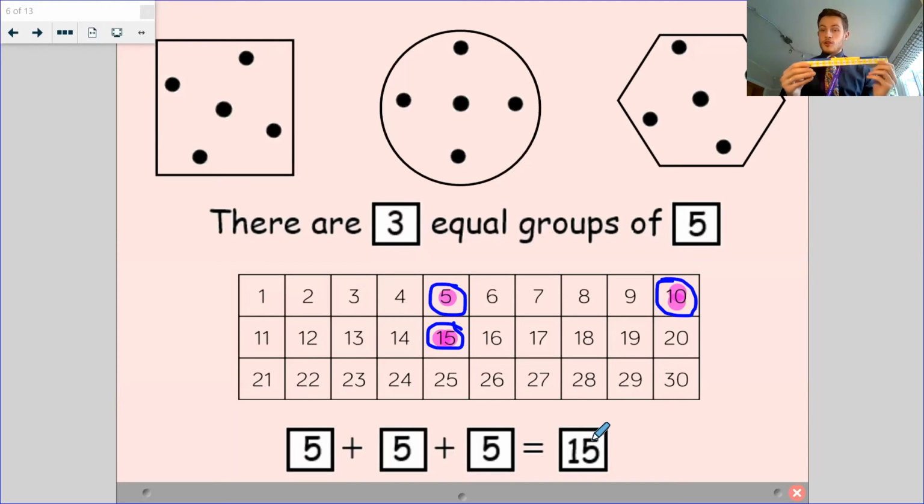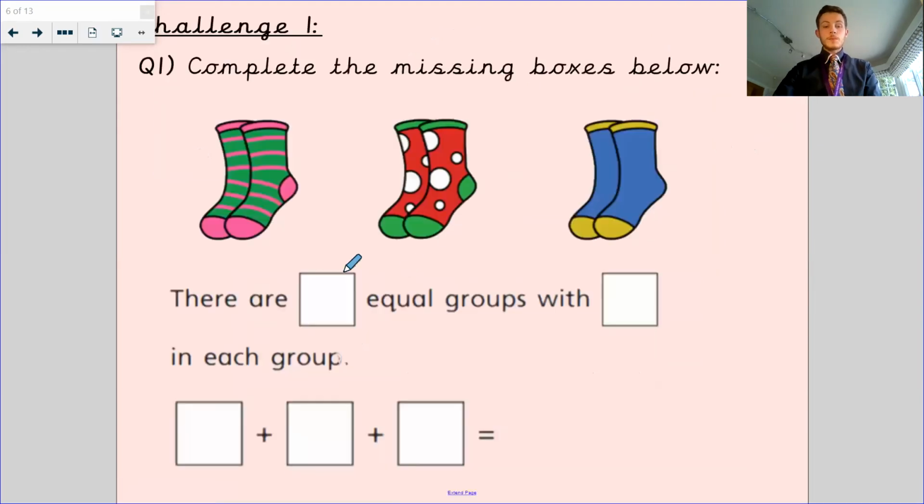You could do your jumps on your ruler, you could do your jumps in your head counting in 5s, you could do the jumps on a number line. There's lots of different ways.